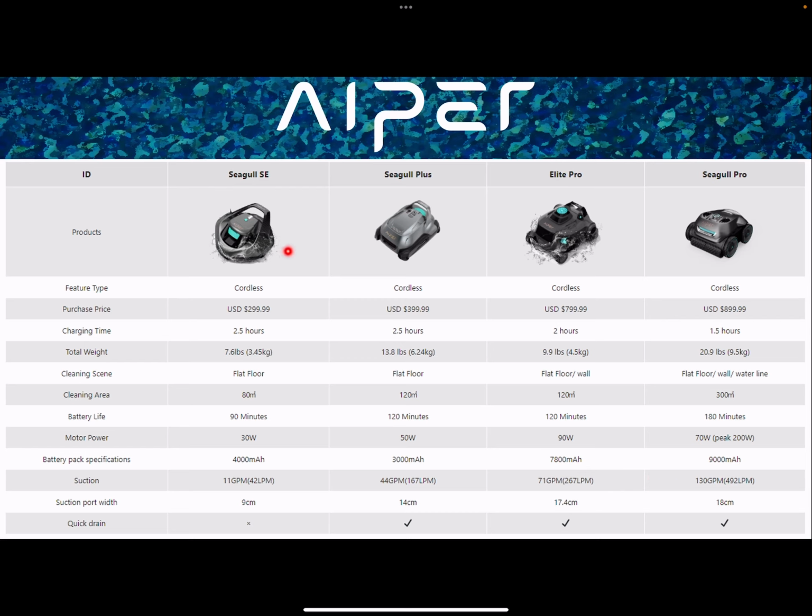But so we go over, basically, the pool Roomba, and that's only going to do the floor. You've got your Seagull Plus. This is only rated for the floor, although I have seen it do walls in some instances. And then that has got a charging time same as this one, 2.5 hours. Flat floor, battery life of 120 minutes. So you get a 2-hour cycle clean with this one. Elite Pro, floor and walls, 2-hour charge time, and 120 minutes, a 2-hour cleaning cycle. Then you've got your Seagull Pro, $899, 1.5 hour charging time, 2.5 hour cleaning cycle.